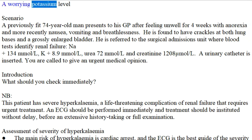A worrying potassium level. Scenario: a previously fit 74-year-old man presents to his GP after feeling unwell for 4 weeks with anorexia and more recently nausea, vomiting and breathlessness. He is found to have crackles at both lung bases and a grossly enlarged bladder.